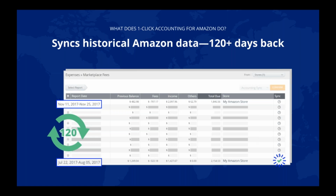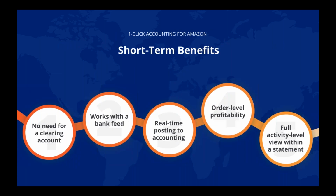Once you have all this historic Amazon data synced back, that's about 4 months, you'll get some instant short-term benefits with this data. So you'll have 120 days worth of data. You'll still be going forward with this information. And you really don't need the clearing account because it works with your bank feed. And so the undeposited funds works with the bank feed to reconcile this data. It provides a lot of flexibility to post the orders into accounting as they come in. So that's the daily batch with no fees, or you can hold those orders in Webgility until the settlement report is ready. So you have your choice there. If you want to hold them in Webgility, or if you want to automatically always bring them down into QuickBooks.